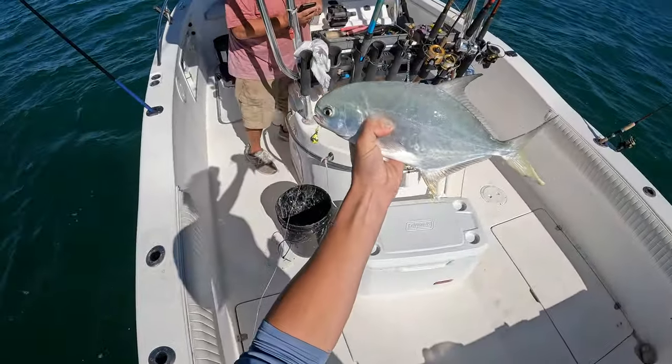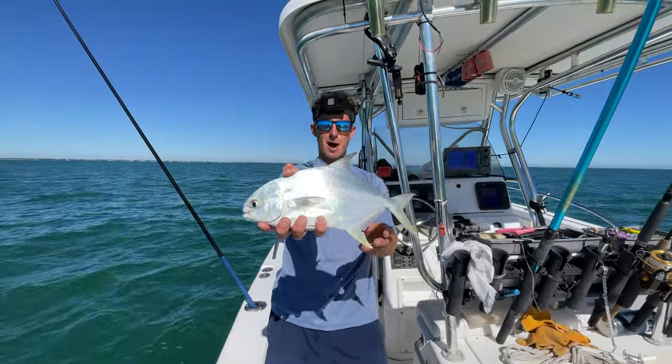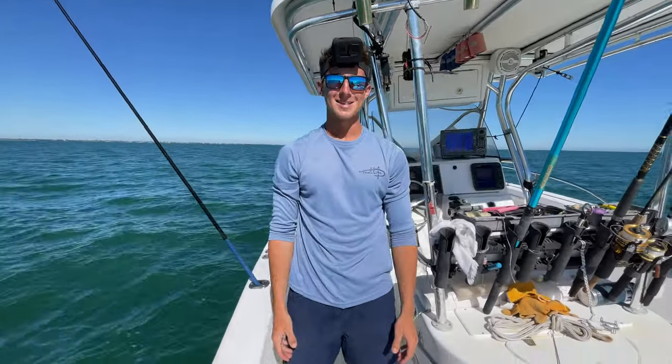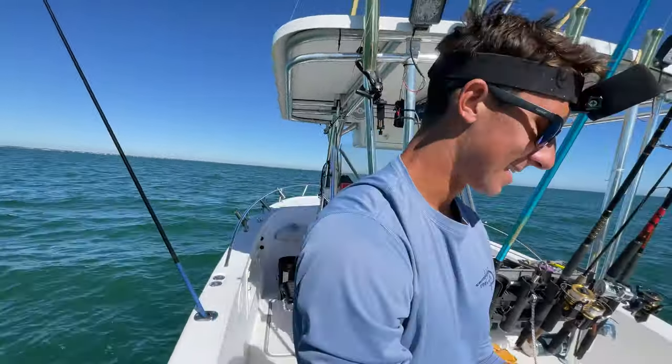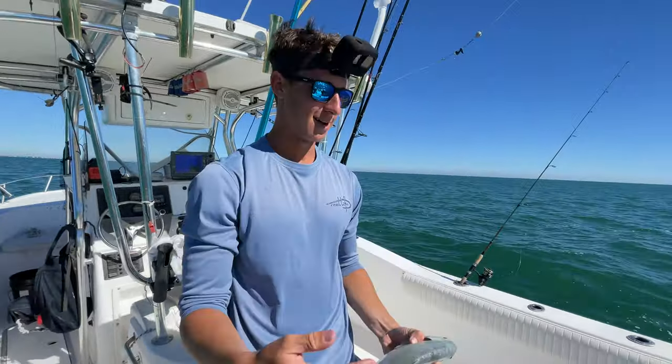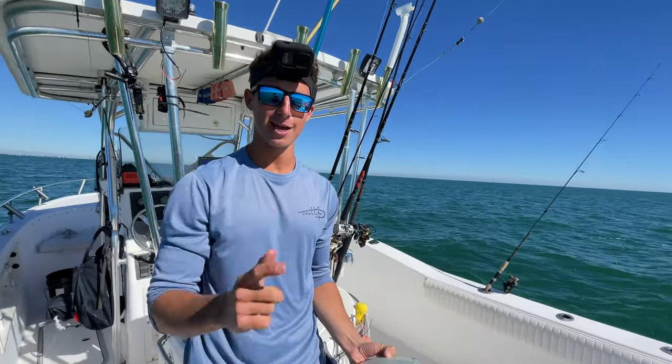Oh, that is sweet. There we go, guys. First ever pompano in my life. That's our second fish at this spot. Now he's on the deck. All right, we'll put him in the box. That is so cool, man. Never know what you're gonna catch down here in the Florida Keys. Shrimp head and jig, it's all it took. Thank you, Ron, for the spot.